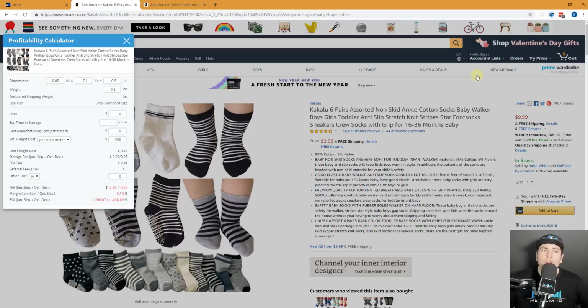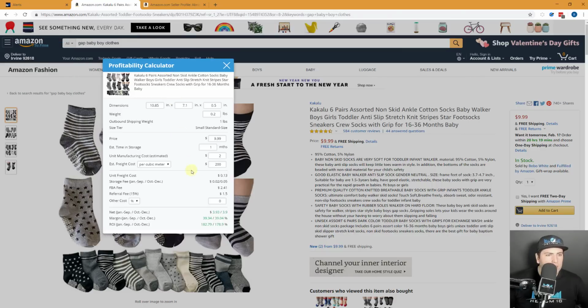Profitability calculator is going to pull in their dimensions. Let's see here. So they're making about $3.93 per unit. If the manufacturing cost is $2, of course, who knows what their manufacturing cost is. Let's just say that this is all exactly what they're paying. So they know they're making $3.93. But here we have the dimensions, 10.85 by 7.1 by 0.5.